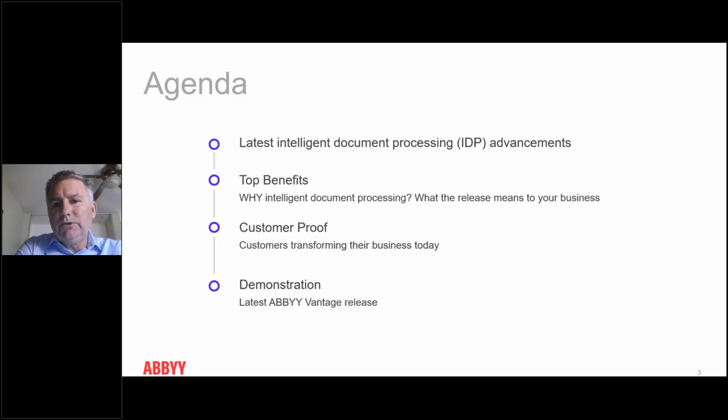Some of you may be new to IDP, intelligent document processing, and really asking yourselves, well, why intelligent document processing? What does this mean to my business, my organization? How does this fit into our overall intelligent automation strategy? We'll try to answer some of those questions throughout this presentation, in terms of what some of the top benefits are of intelligent document processing as a strategy, and also what this release means to your business.